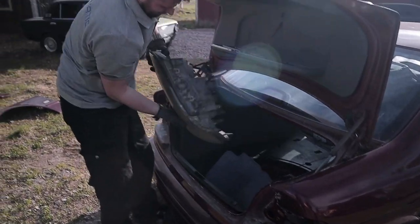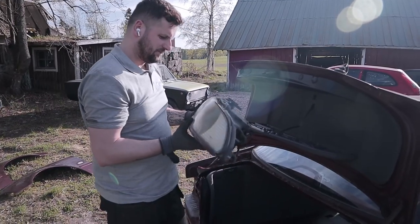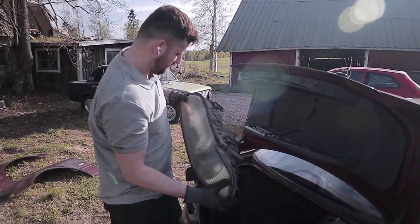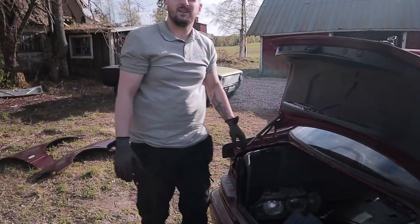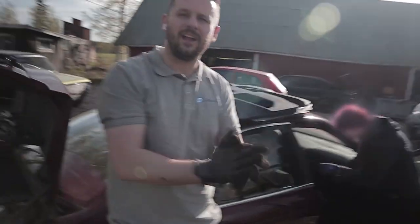Headlight! It's trash. But it's xenon. Think about it. Do we have another one in there? What's your name? I'm sorry. Heli. Welcome to Heli's Gearbox.